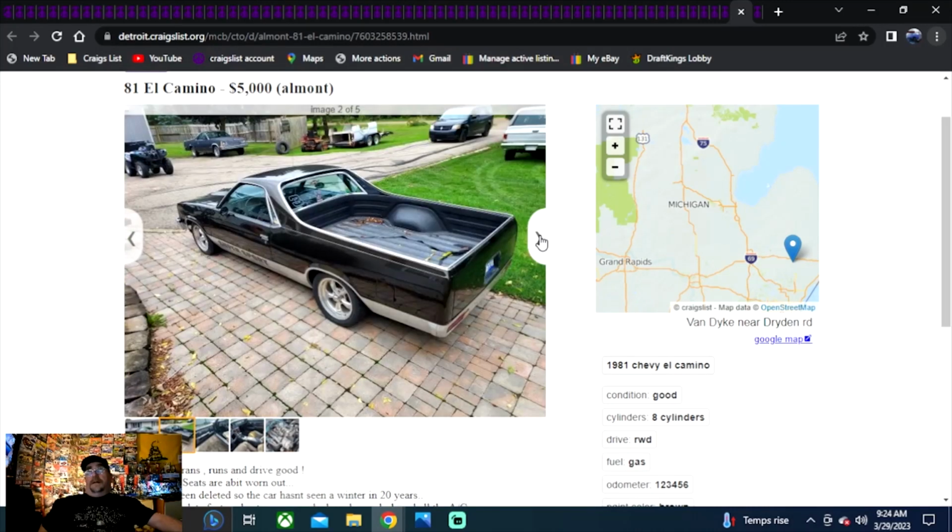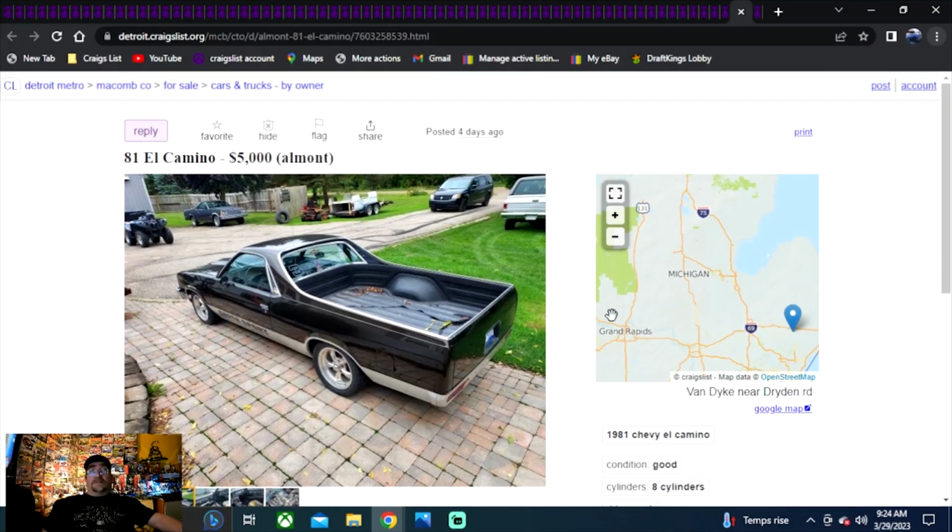I like it. No doubt about it. Cool car. I like the roll pan they put on there. Frenched in the taillights that went inside the bumper that used to be on it. Cool car. Looks like he's got another one sitting over here. So maybe he just flips them. I don't know. 4 days ago, Detroit area. $5 grand. I mean, I think it's worth checking out. El Camino 81 is what you're looking for.